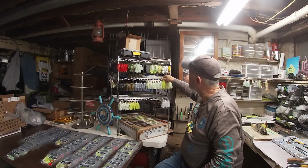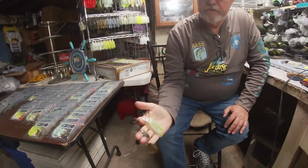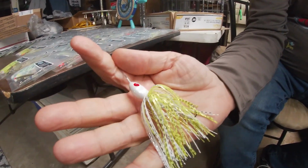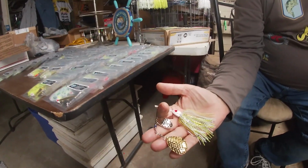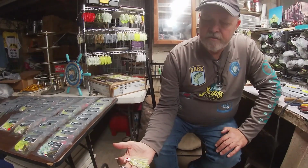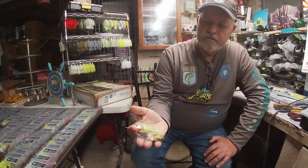Looking for a willow. I don't know if I've got one made. This is a skirt color that I'm real partial to, and I kind of call it my Truman color. But you can see all the flash in that. It's got a lot of chrome and gold, white chartreuse flash, nickel and gold scale blades, and you're seeing some pattern there. I'm a big fan of the scale pattern, and that probably looks like a hammered to a lot of you, but that is not a hammered blade. That's a thin metal blade.